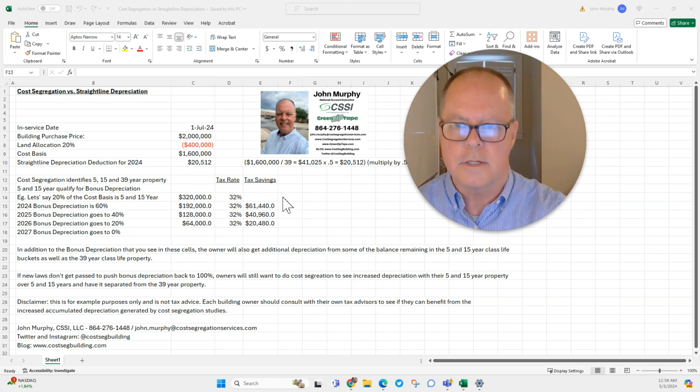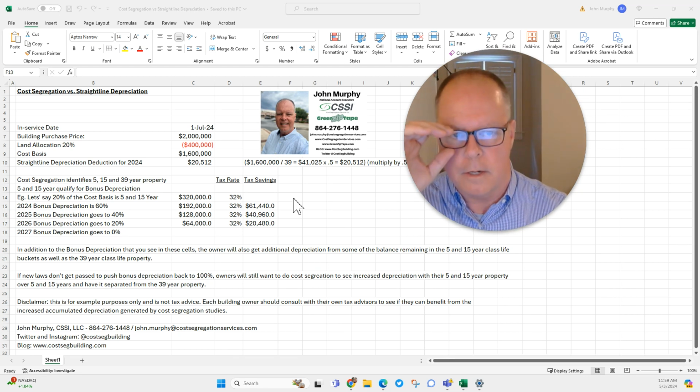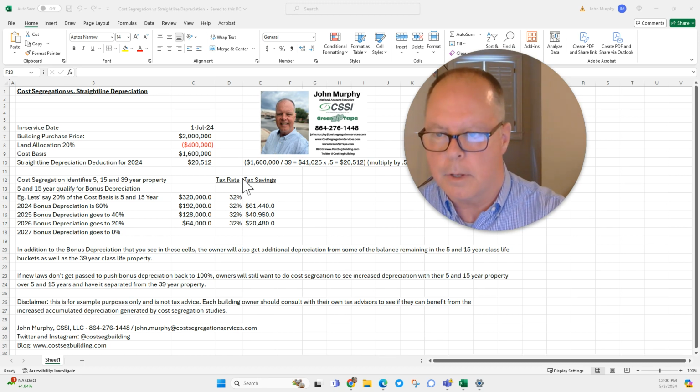But what happens if you do a cost segregation study? We're going to identify the 5, 15-year, and 39-year property. If it's multifamily, it'll be 27.5-year property. People are asking me, hey, well, John, the bonus depreciation is down to 60% now in 2024. Is it worth doing a cost segregation study? Well, let's just look at an example here, okay?